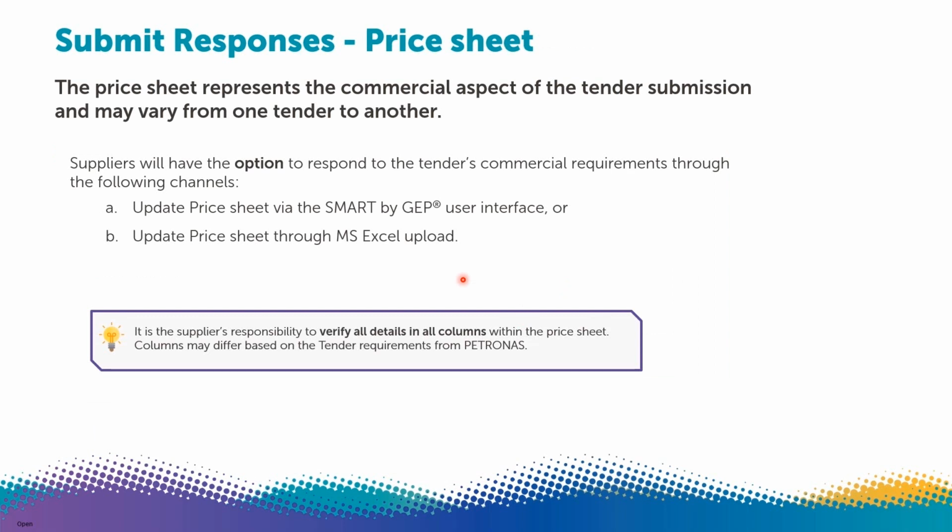The next section is the price sheet section, which represents the commercial aspect of the tender. There are two ways for you to submit your price sheet. One is via the Smart by GEP user interface, and the second is using Microsoft Excel upload.